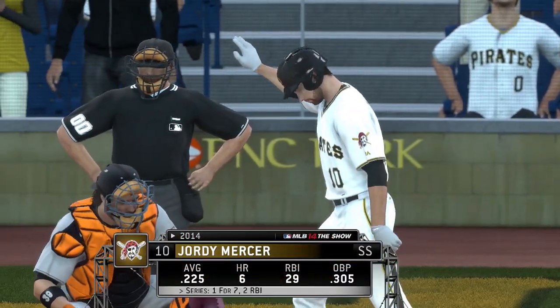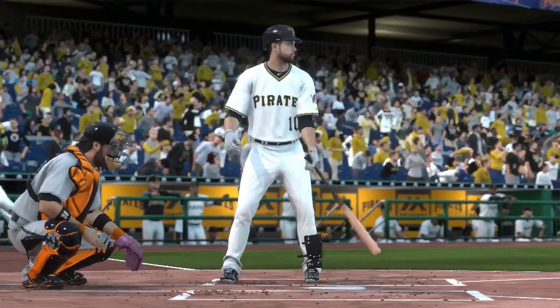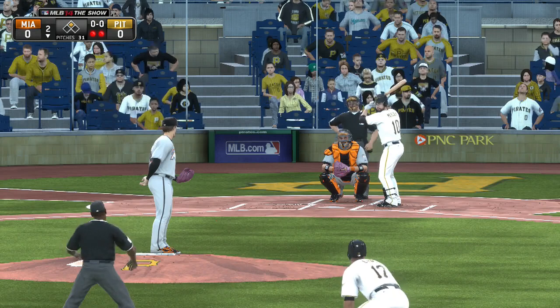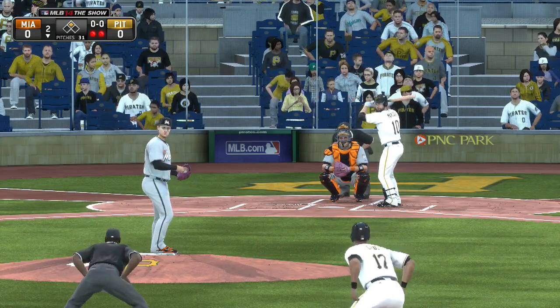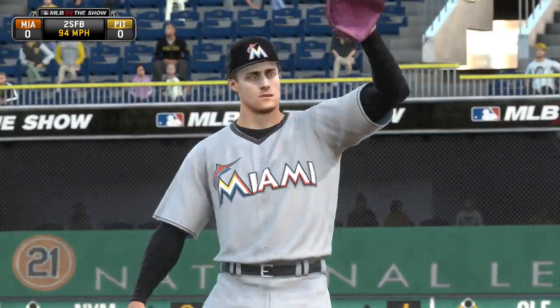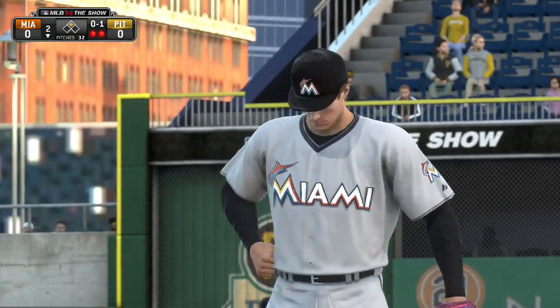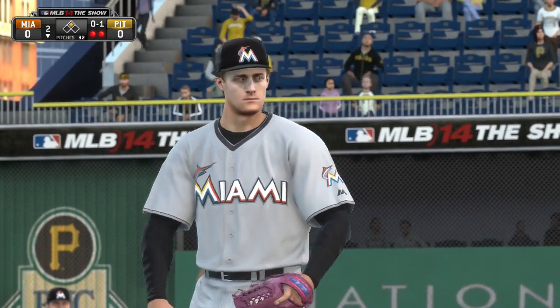Jordy Mercer will take his first cuts now. He was responsible for both of his club's runs batted in last night's ball game. There's a good fastball on the outside corner as he'll take a look at strike 1. Boy, good pitch, good spot. That thing tailed right back over the outside corner.